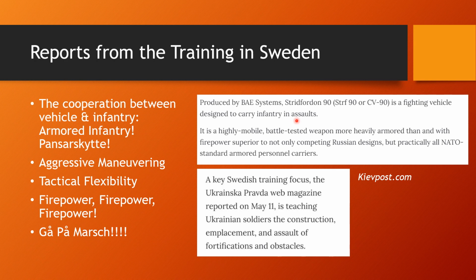And continuing here, we see that the CV90 is a highly mobile, battle-tested weapon, and heavily armored, more than Russian designs, and its firepower is superior to Russian designs, but also practically all NATO standard armored personnel carriers, such as the Brad, such as the Warrior, such as anything. The CV90 is a deadly piece of kit.